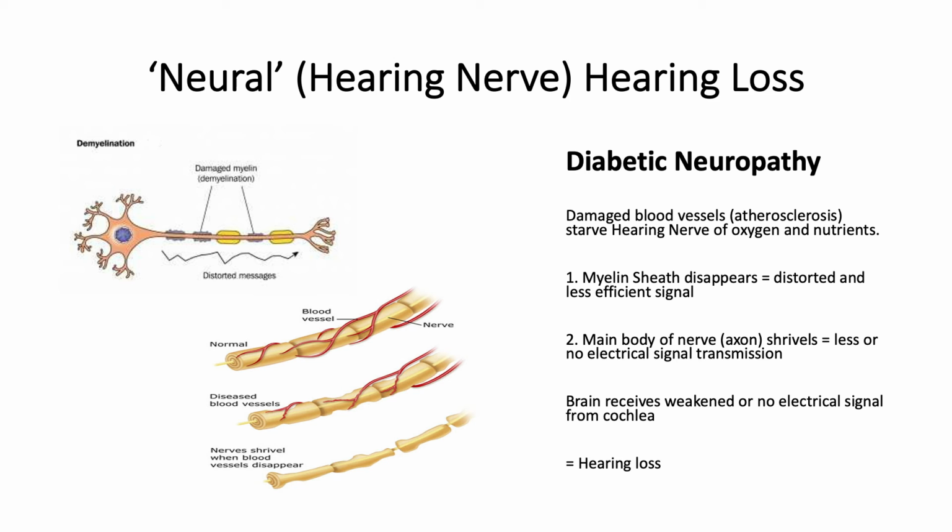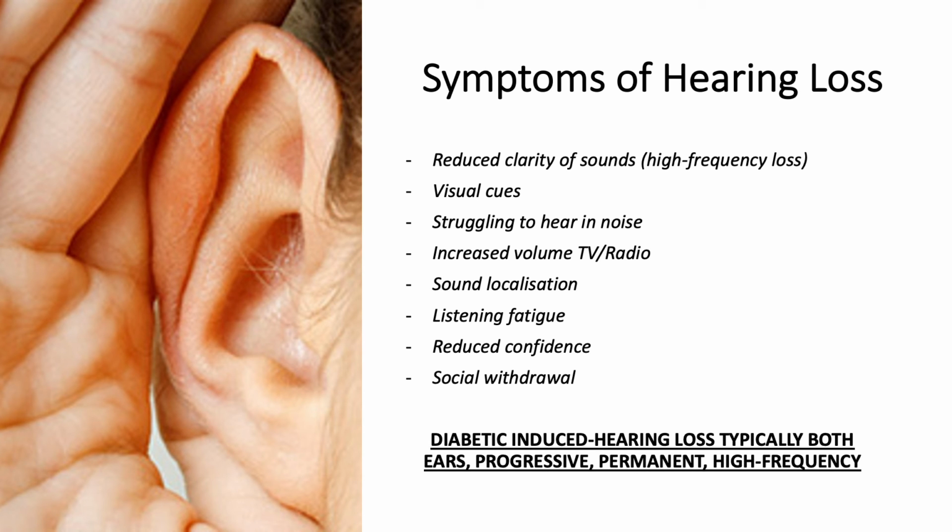I have some patients that, when you do a hearing test, have absolutely normal hearing. However, when they listen to speech, although they're getting the signals to the brain, they can't process the signals. Everything's garbled and muffled, and that's because they have a damaged myelin sheath. So the signal is still traveling through the nerve, but in a distorted manner. Everything becomes scrambled. The most common symptom of hearing loss is reduced clarity of sounds, and that's because the high frequency sounds provide the clarity.